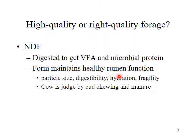We can measure all these things in the laboratory, but really what counts is the cow. And we judge how well the cow does by cud chewing. So that's why we want to go in and observe our animals. And then we got our manure in some way, shape, or form. So we'll take a look.